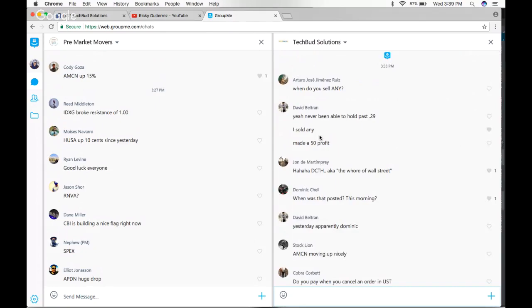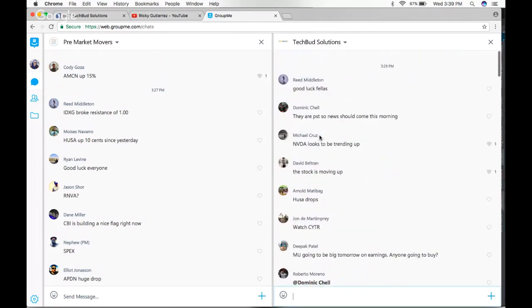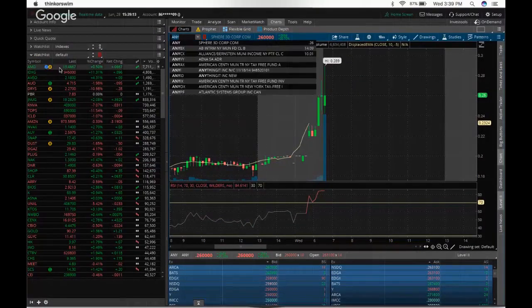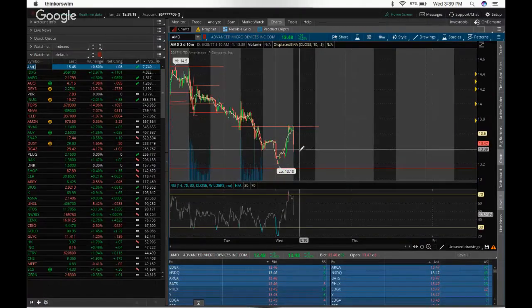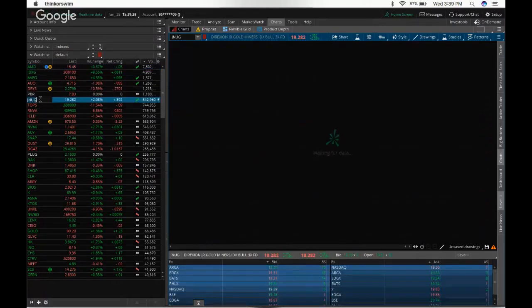This thing takes forever to load. Alrighty. Looks like you guys are doing pretty well. AMD, did it hold above? Broke below. Man, AMD's just been sucking. It looks like my prediction of it continuing to see downward momentum is pretty valid, at least with the past couple of days, 3 days, it's been sucking.